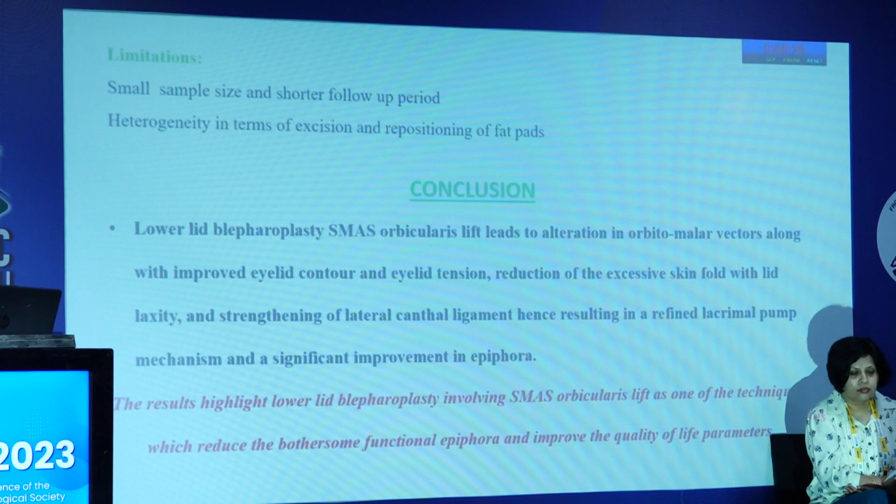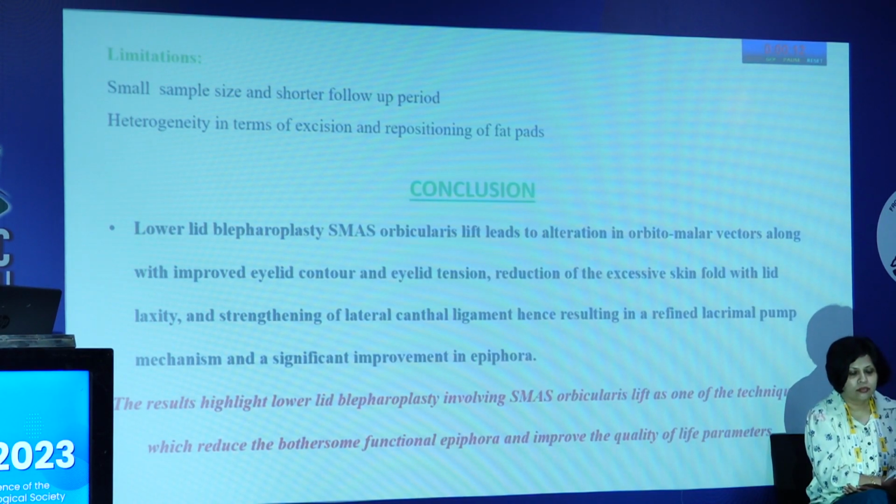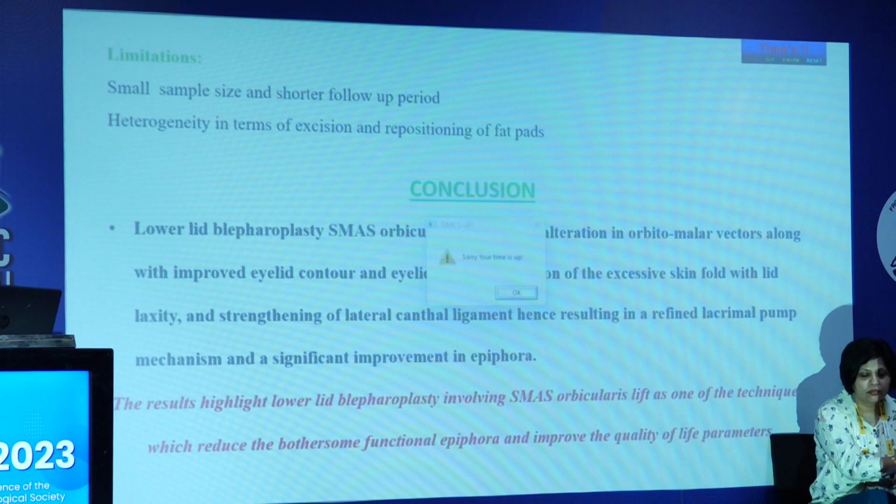Being a small sample size and with heterogeneity in terms of excision and repositioning of the flap, these were the limitations of the study. And here I would like to conclude. The lower lid blepharoplasty led to alteration in the orbitomalar vectors along with improved eyelid contour and eyelid tension. Reduction of the excessive skin fold with lid laxity and strengthening of the lateral canthal ligament result in a refined lacrimal pump mechanism. It acts as a promising technique to reduce the bothersome functional epiphora and improve quality of life. Thank you.